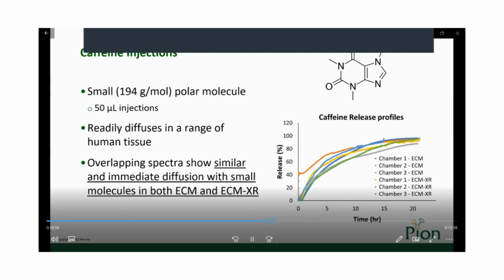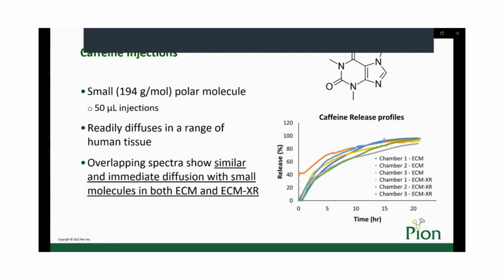From this graph, you can see that in a SCISSOR N=3, we were able to run 3 chambers of ECM and then 3 chambers of ECM XR with that 50 microliter caffeine injection. Barring this one trial of early release, we see similar pharmacokinetic release behavior with all 6 of the injections, all of which reached 100% release within about 1 day. So just good news for Pion, where with the ECM XR we look to make a stiffer gel over time, it still demonstrates the correct passive diffusion nature, even with the different material characteristics.